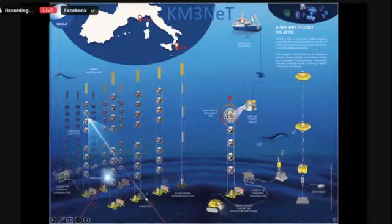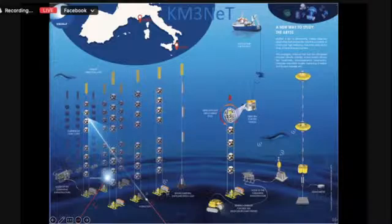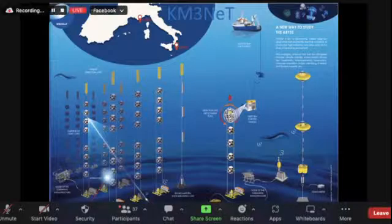Okay. So the detector is very big, and the detector will cover a cubic kilometer. So we have lots of vertical lines anchored to the bottom of the sea. And the lines can be up to 800 meters high. So that's almost 3 times the size of the Eiffel Tower.